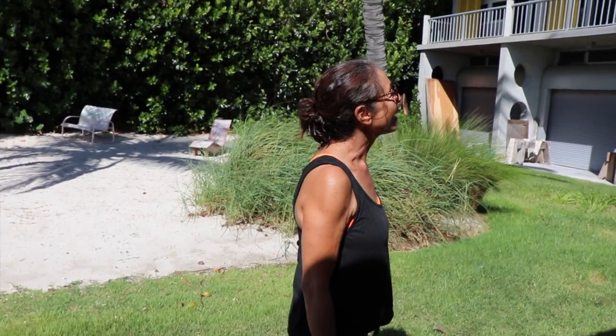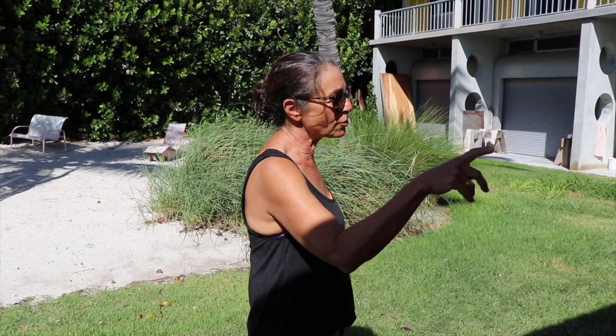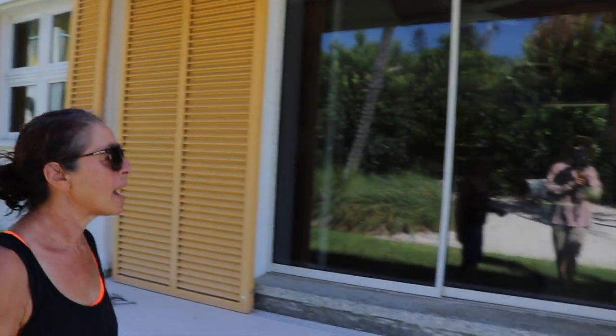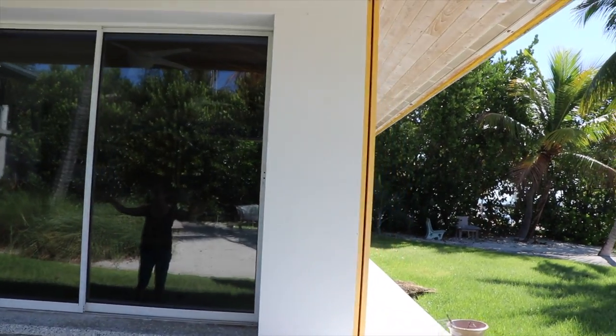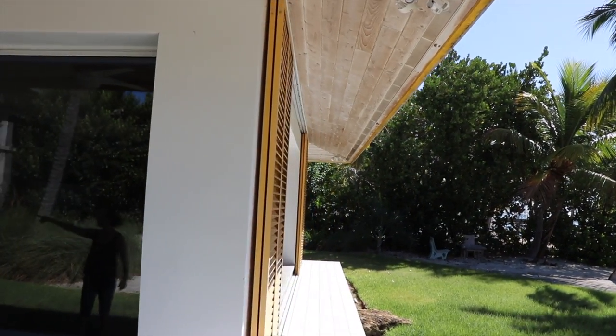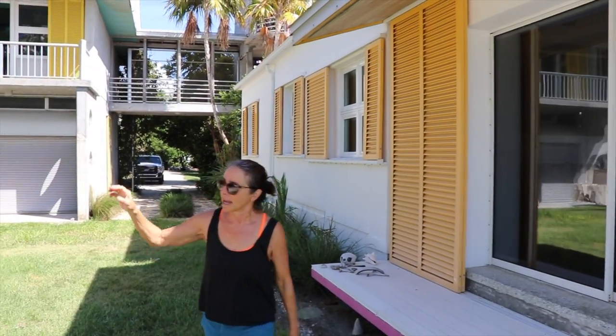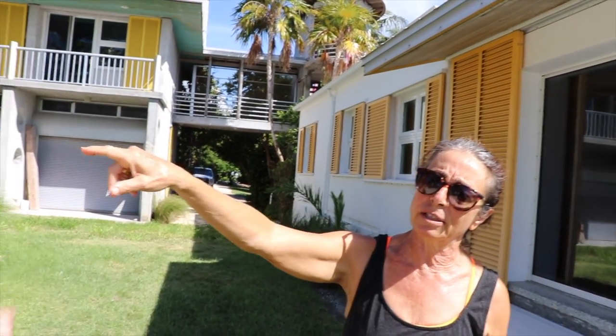All right, Beth, how old is this house? So this house was built by the Red Cross for families that survived the 1935 hurricane. Wow. Not including this porch, but that part. They were 2-bedroom, 1-bath, and I think it's a rather unique spot because there are 4 of them in a row on this beach.